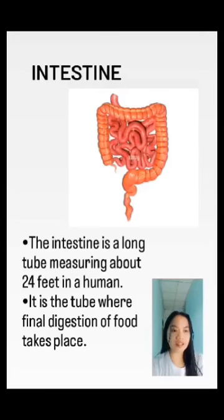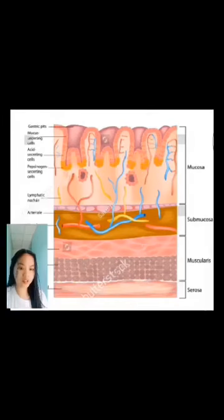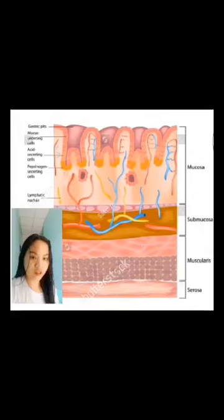Intestine. The intestine is a long tube measuring about 24 feet in humans. It is the tube where final digestion of food takes place. Tunica serosa: the outermost layer is the tunica serosa, a thin coat of the peritoneum that lines and protects the outer surface of the intestine. Tunica muscularis is the bulkiest or thickest and is divided into two sublayers, the outer thin longitudinal muscle layer followed by the circular muscle layer.